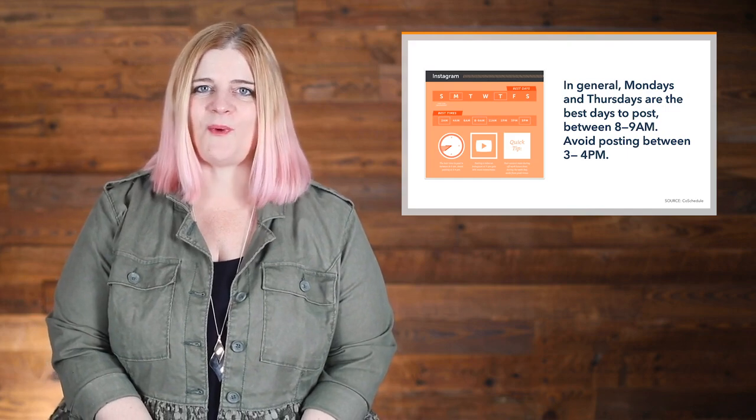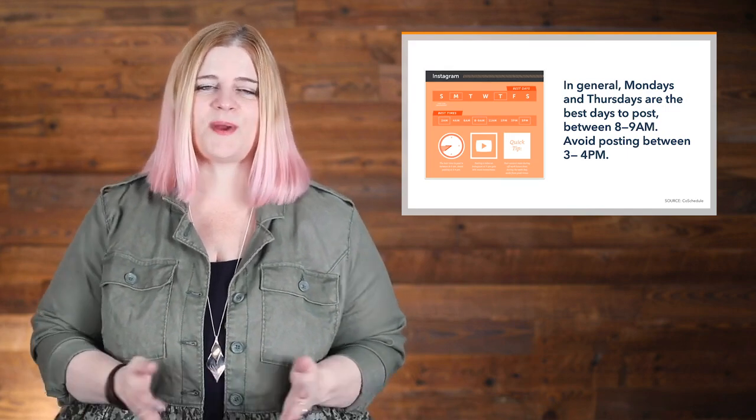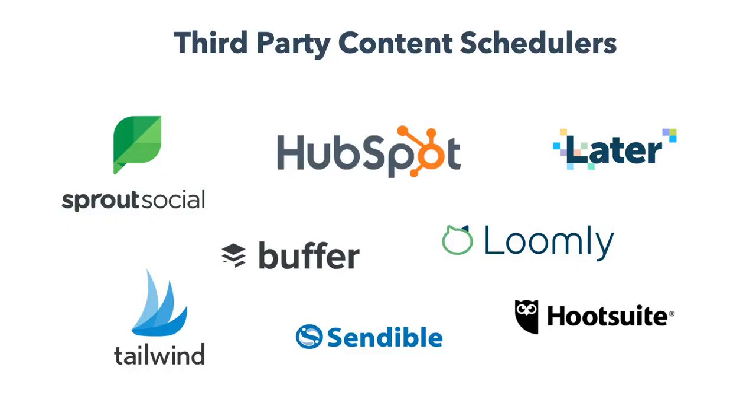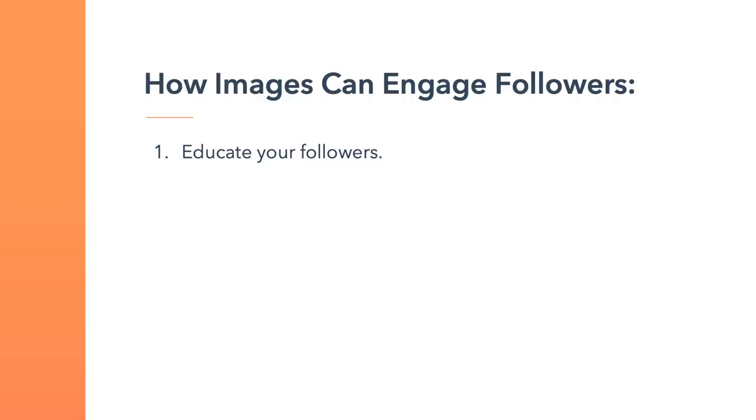If you've been on Instagram a while, dig into the audience section of your metrics to see when your audience is primarily online. You might also want to consider a third party to schedule your content automatically. There are several companies that offer this, as you can see from this slide. So let's think about the content itself. There are 4 main ways that your images can help or engage your followers.